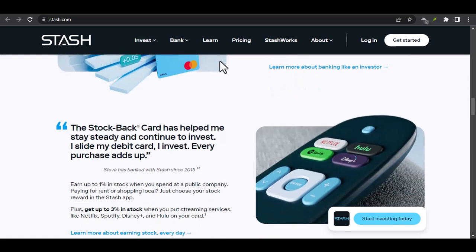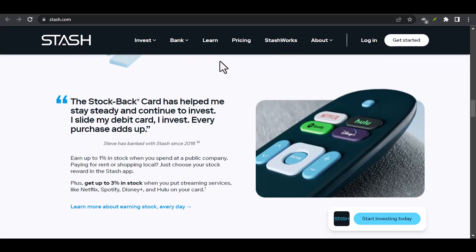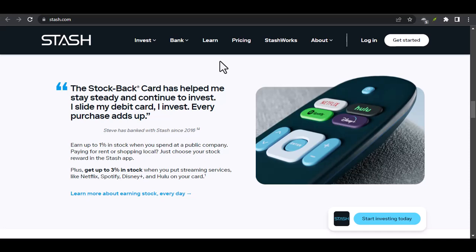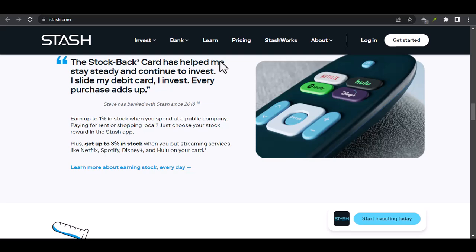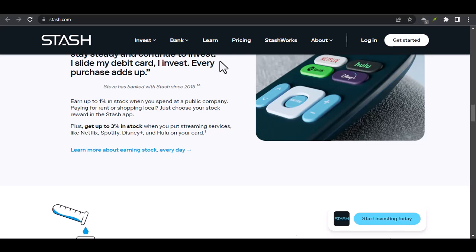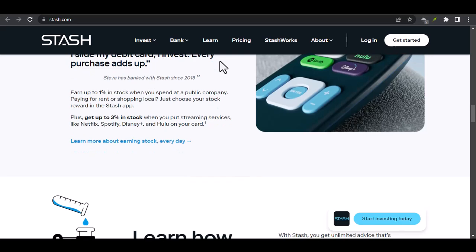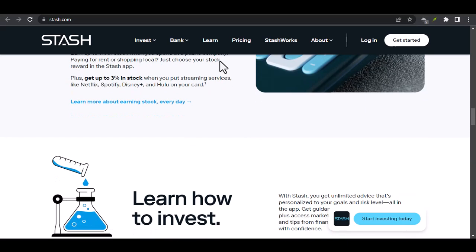Section 3: The withdrawal process. Let's walk through the steps of withdrawing money from Stash. It's pretty straightforward. Log into your Stash account. Navigate to the Withdraw or Transfer section. Select your preferred withdrawal method. Enter the amount you want to withdraw. Confirm the withdrawal. That's it. The process should be relatively quick and easy.